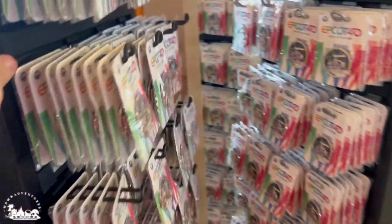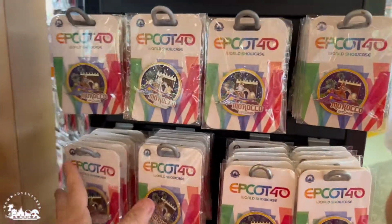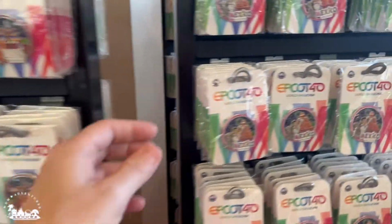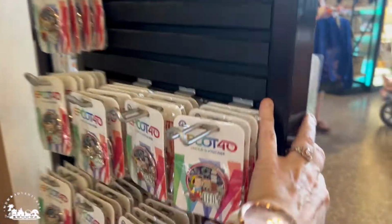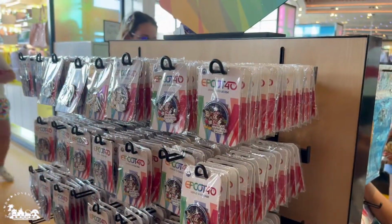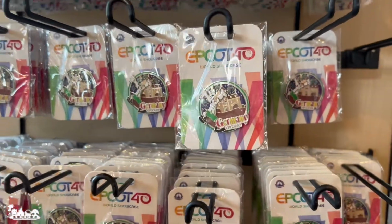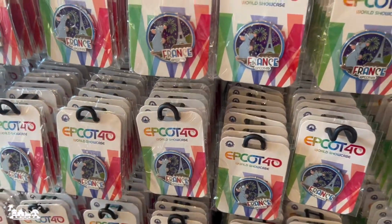United Kingdom, Canada, Morocco, China. Love that. Oh, look at the Mexico one. Oh, I'm loving the Mexico one. Italy. Oh, I love it. Here's some more of those pins. You have American Adventure. You have Germany. And you have France with Ratatouille on it. How cute is that?